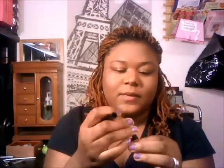So, first you have some tweezers. They're like little baby tweezers, but if you're somewhere and you need something plucked immediately, there you go. It comes with a little spoolie, so you can brush your eyebrows back. Someone like me, those of us who put brow gel on and then it gets clumpy or weird during the day, that can come in handy.